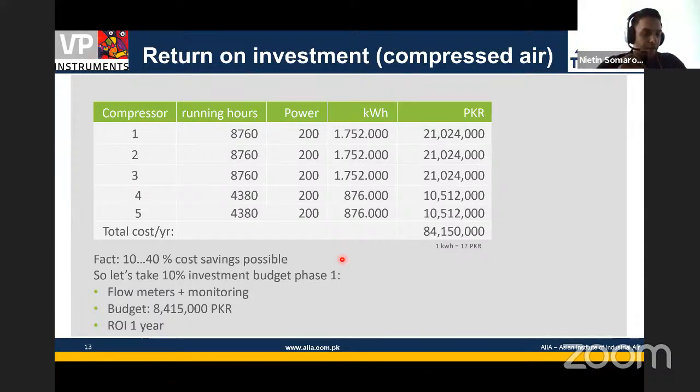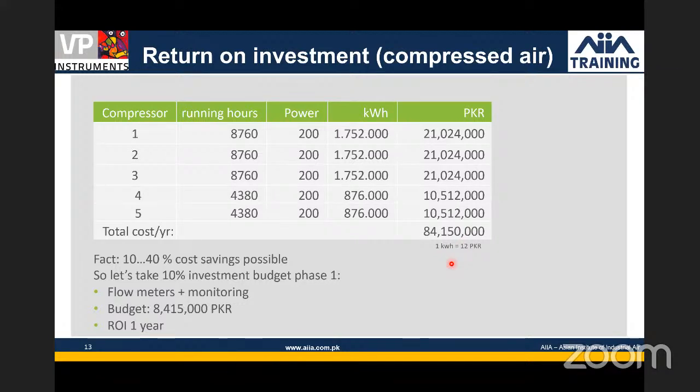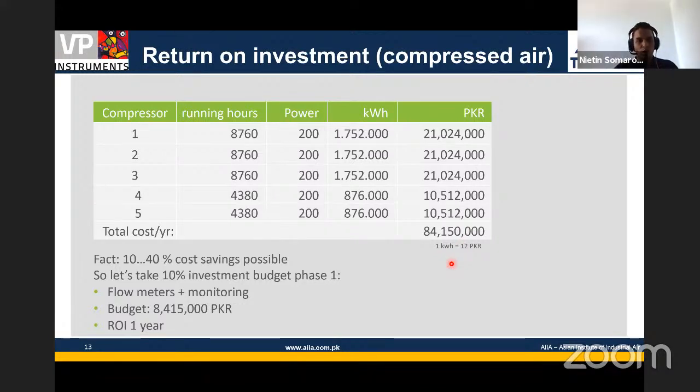So coming back to your question, when you look at developing countries where the labor cost is low, it's actually not about the labor cost, it's about the cost for electricity. And as you can see, the cost for electricity is quite high in Pakistan. It's 12 rupees for 1 kilowatt hour. So this results in a very high cost to run your compressors. So it can run much more efficiently by investing only 10% of the yearly cost. So hopefully that answers your question.